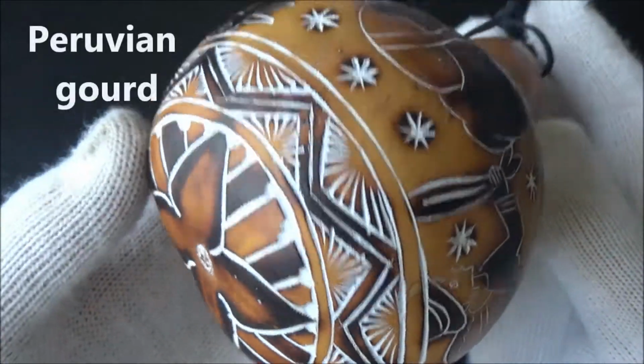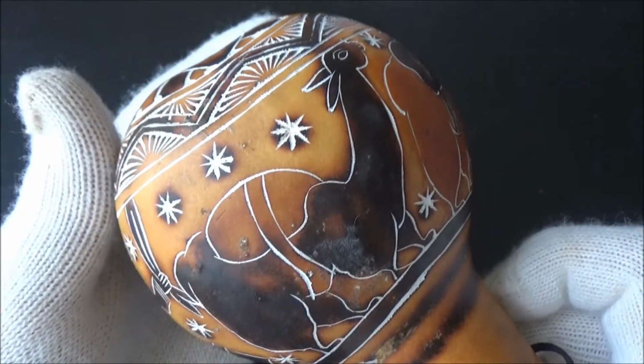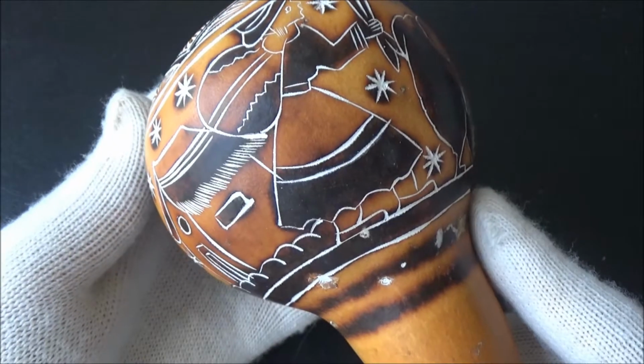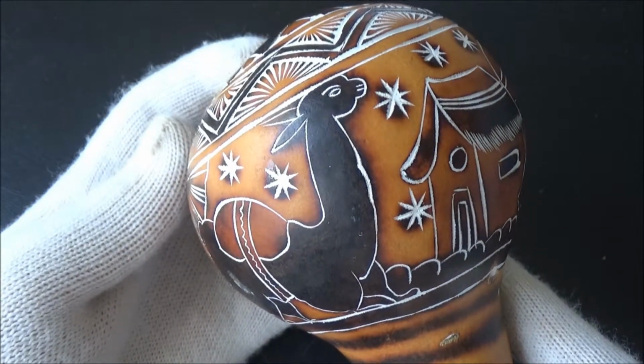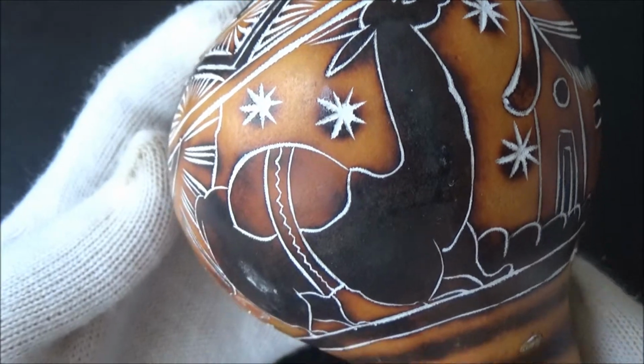Famous Peruvian gourds usually depict everyday scenes from the life of the mountain people. This one has llamas, a woman in a traditional hat, a house, and lots of stars. Stargazing in those mountains is incredible because of the elevation and dry air. The design is done by scraping the darkened surface.